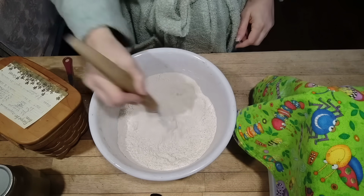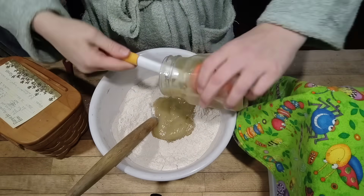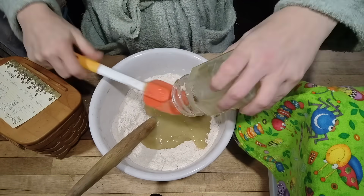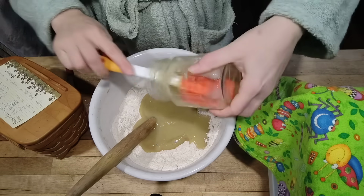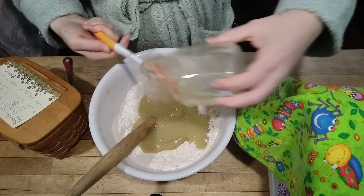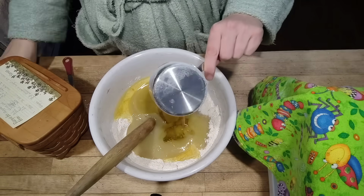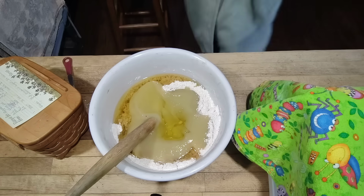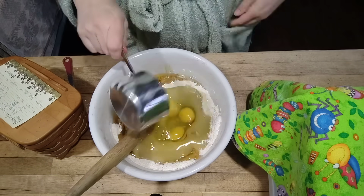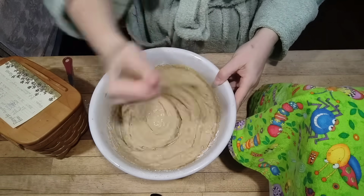Now it's time to add all of our wet ingredients. As I mentioned, this is called applesauce loaf, so we're going to need to add some applesauce. I am adding 2 cups to this recipe, just using a jar that I had in the fridge. Next we're going to add our olive oil or avocado oil or melted butter, whatever fat you would want to use in this. To that we're adding 4 eggs, and then we're just going to get that mixed up.